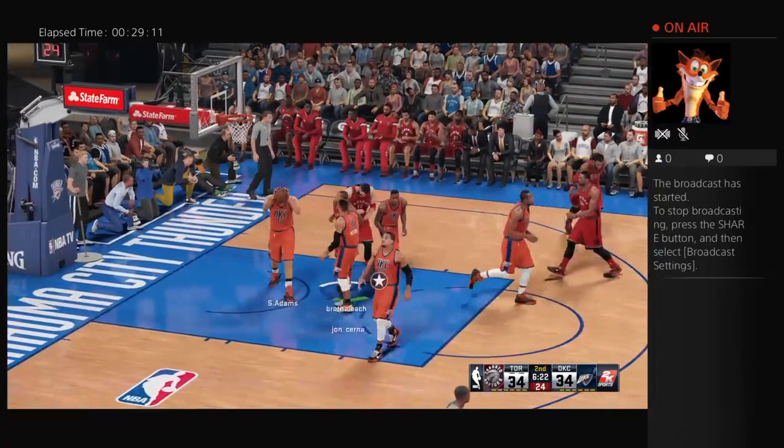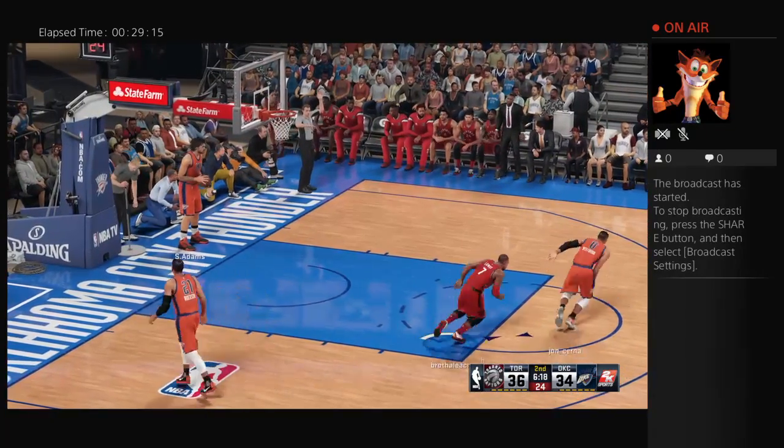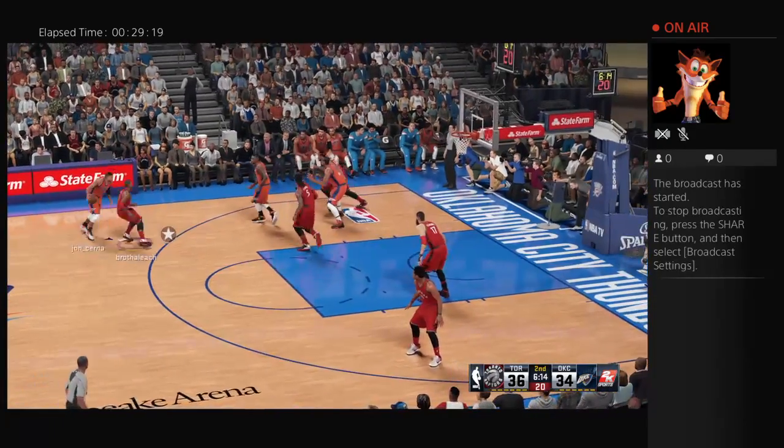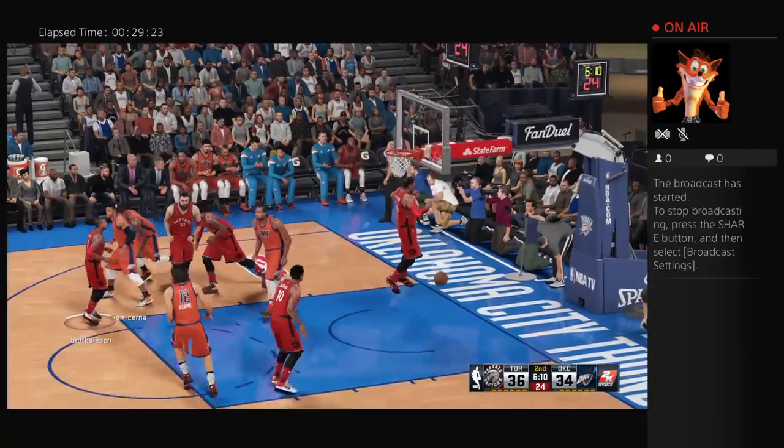And the layup is good. Lowry's got 7 points here in this quarter. What a job he's doing here. I mean, his second quarter has been even better than his first, and that was pretty good.